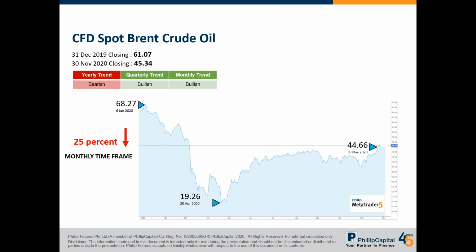Okay, so after the initial rounds of talks, the group is now considering rolling over the existing cuts of about 7.7 million barrels a day. So that's about 8% of the global market supply. And they will roll this over into the first months of 2021. So that's why you can see the CFD Brent crude oil right now is currently quite supported for now.